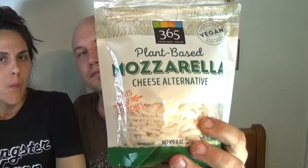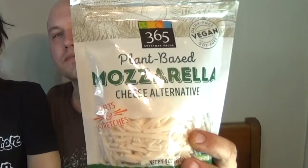Okay. Our last one is... What? There's more? There's one more. So we haven't tried this one before, even though it's open. One of our daughters got into it already. It is plant-based mozzarella, 365 brand. So this is found at Whole Foods.